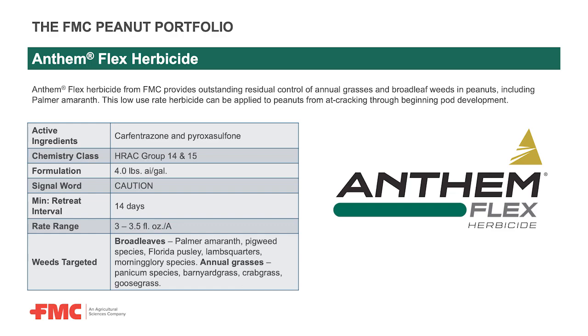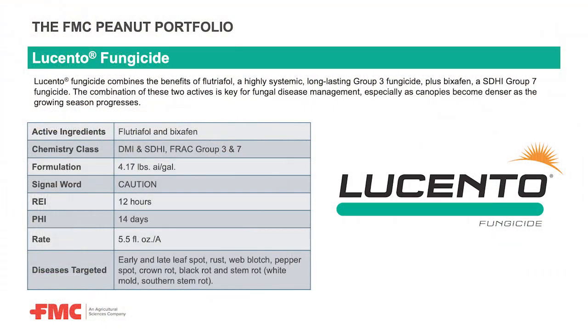You bet. And with the fungicides in peanuts, it's really unique versus any other crop that we grow, because oftentimes we'll have multiple fungicide applications in peanuts. We have a great product with Lucento fungicide that we can use in peanuts. We would typically like to see at least 2 of those applications in peanuts receive that Lucento fungicide treatment. That's typically done at about 5.5 fluid ounces.